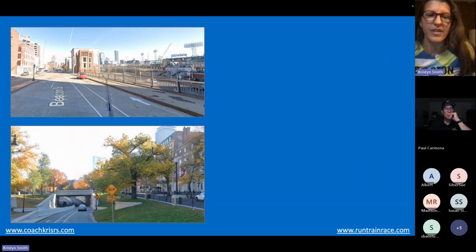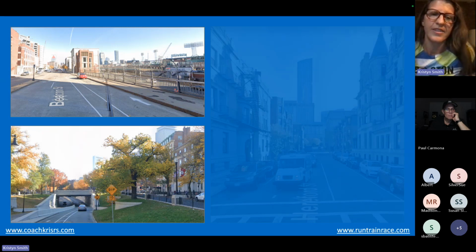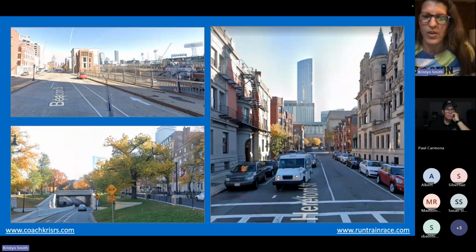This is what the climb under Massachusetts Ave looks like. You go down, you have this downhill to go under that overpass, and then you have to go up the other side. And this is what it looks like up Hereford Street. So again, it's nothing really, but you feel it.